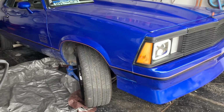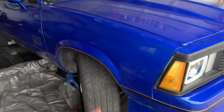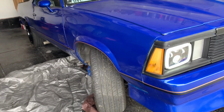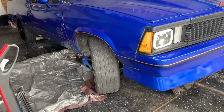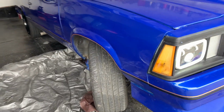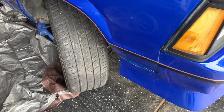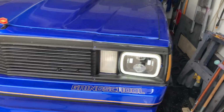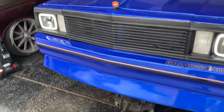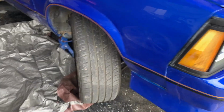So let me go ahead and get up under here, start retorquing the control arms and the shock mount at the bottom, making sure all my cotter pins are good and making sure my bushings and everything is solid and copacetic. So let me get up under here and do that. And then after that, I think we might go ahead and have us a little cold start. Let me do that real quick, and then I'll throw y'all back on.